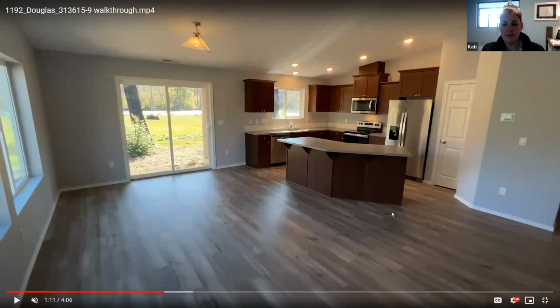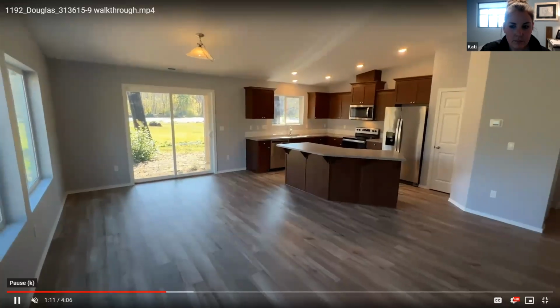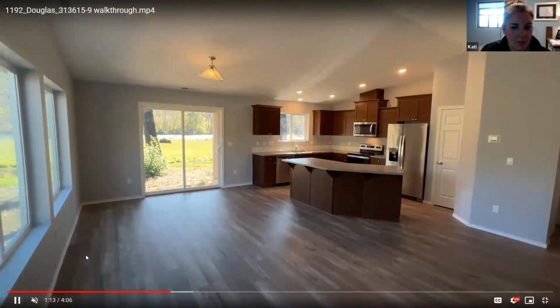Kind of backing up into the corner of this great room, you can see they've got the designated kitchen table or dining room space, the kitchen, and then this big open room, still plenty of room for furniture and TV or whatever you need to do in your great room. And this is only a 1,200 square foot plan.